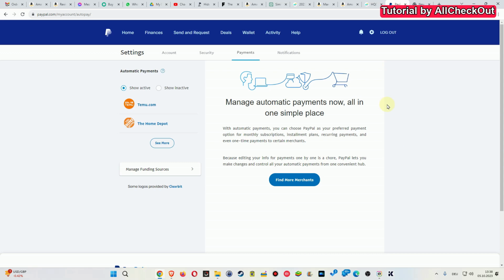So if you have the choice between a normal credit card and PayPal, then I highly recommend using PayPal because of this super easy way to cancel automatic payments.